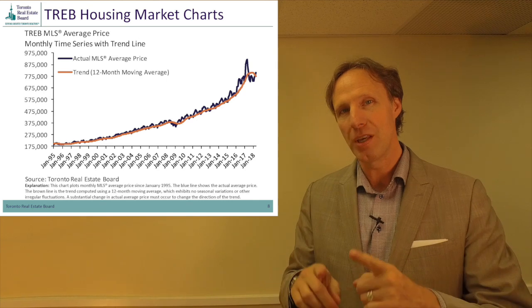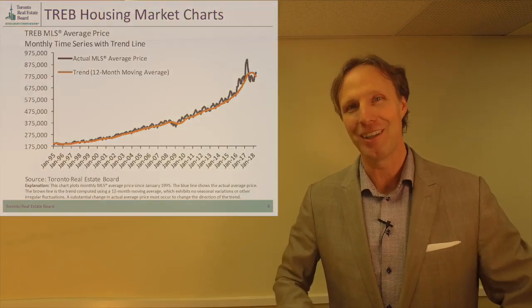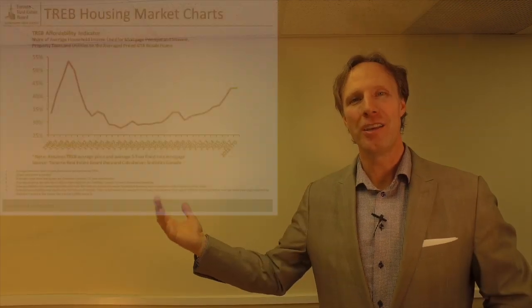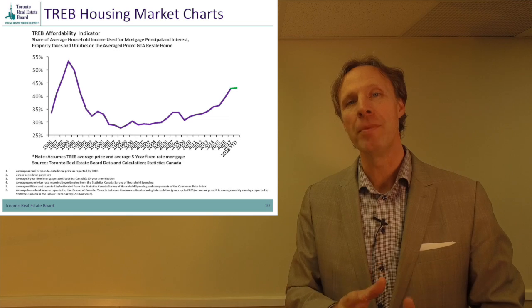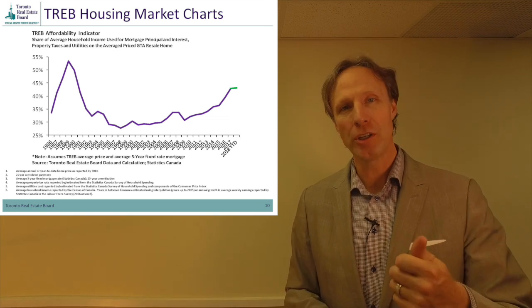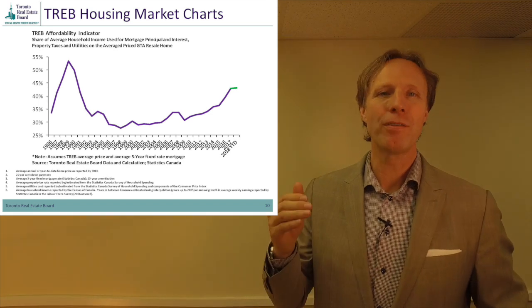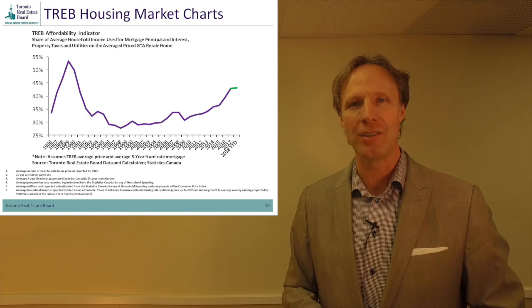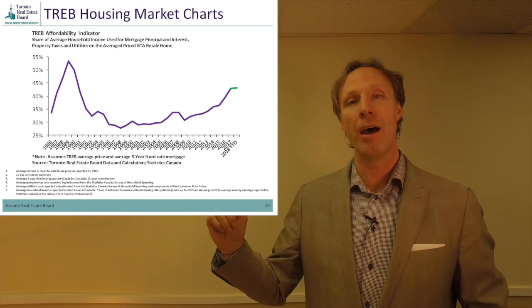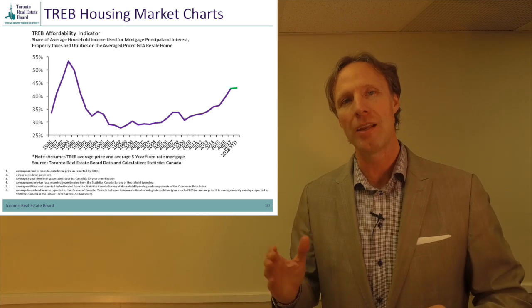But both of those things have a third factor, and probably the most important one. So let's take a look at that. And so here it is, the affordability index, which takes the average household income applied to mortgage costs, utilities, and property taxes for the average home inside Toronto. And we can see this chart begins in 1986, and it includes the run-up in affordability costs in the last true recession that we experienced in the late 80s, early 90s.